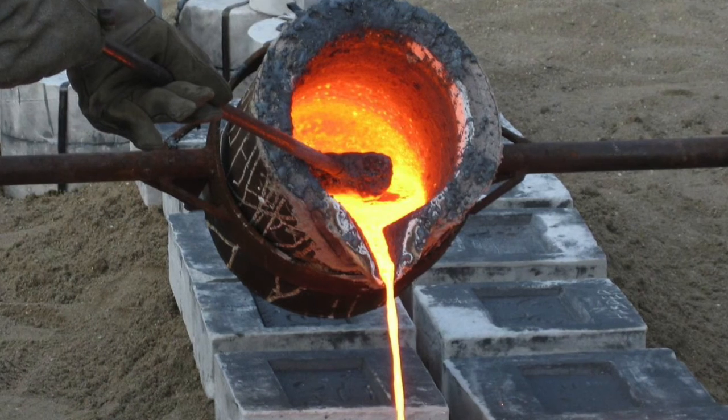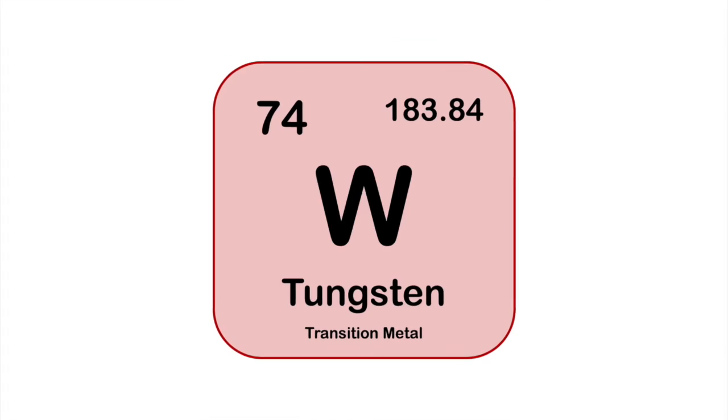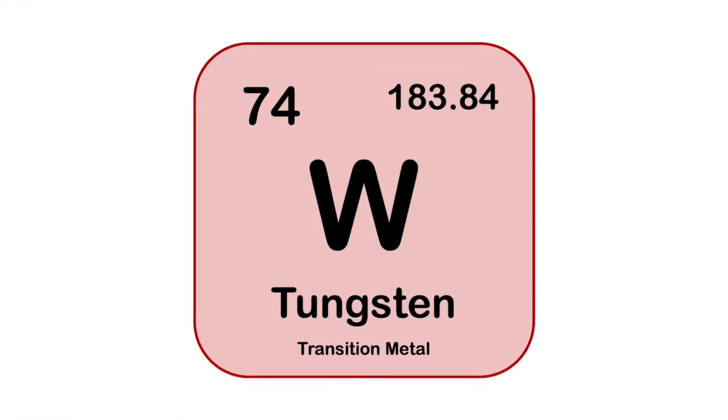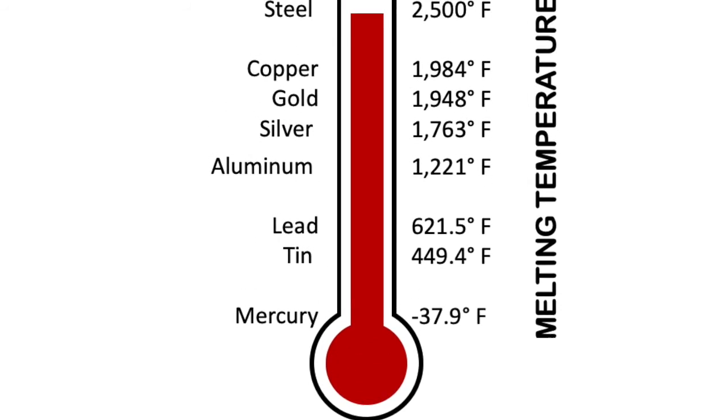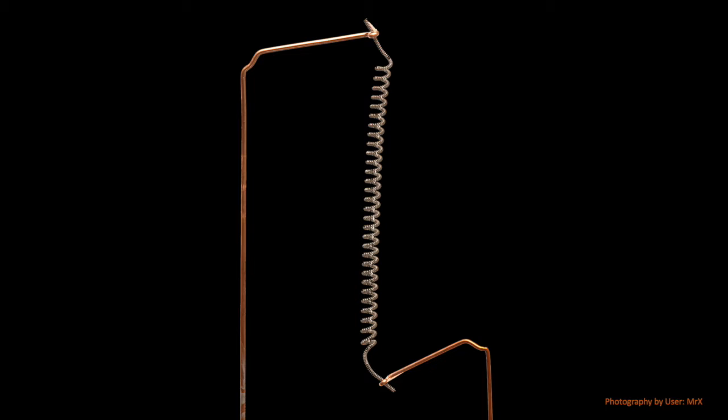Another problem is that most metals melt at such high temperatures. It turns out that the metal tungsten has an abnormally high melting temperature, and that's why most light bulb filaments are made out of tungsten. So why are light bulb filaments so thin?